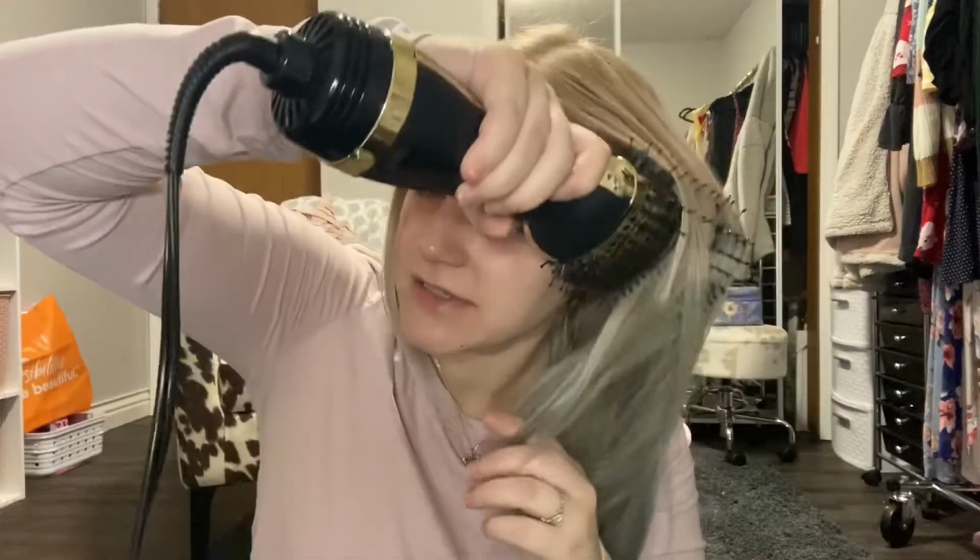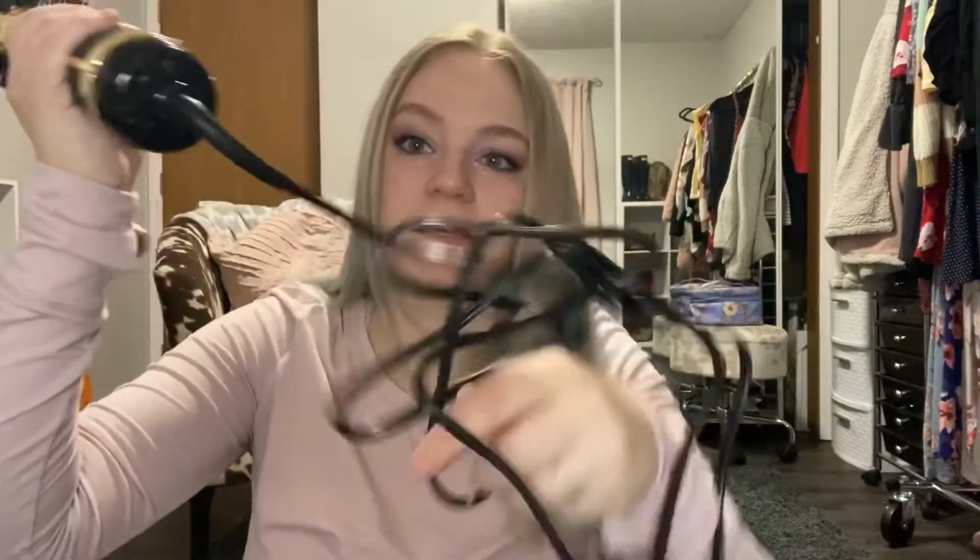The tool is a lot easier to use. So you just take it, and I'm pretty sure that's how you do it, and you just comb it down and try to curl it in. Look at that. And that's not even on. That's not even plugged in. But yeah, that's what you do.